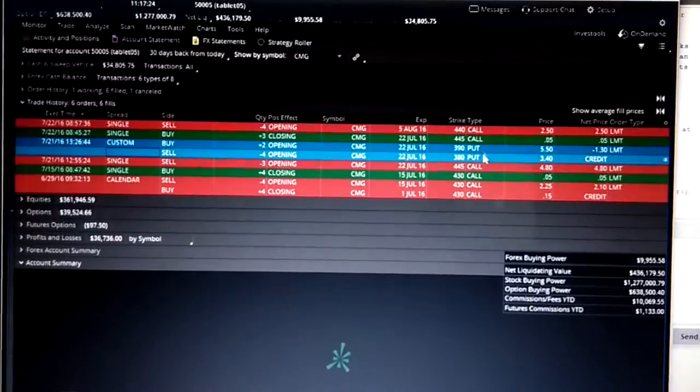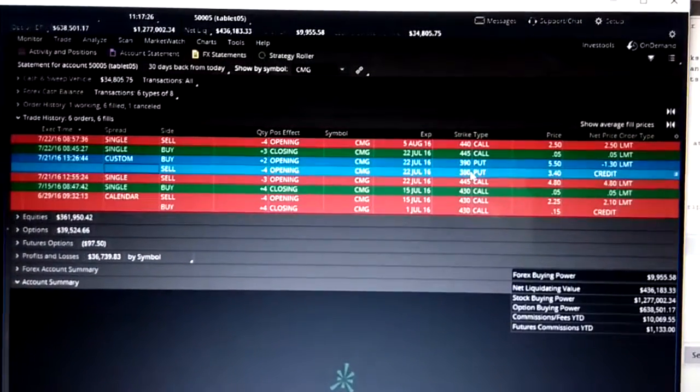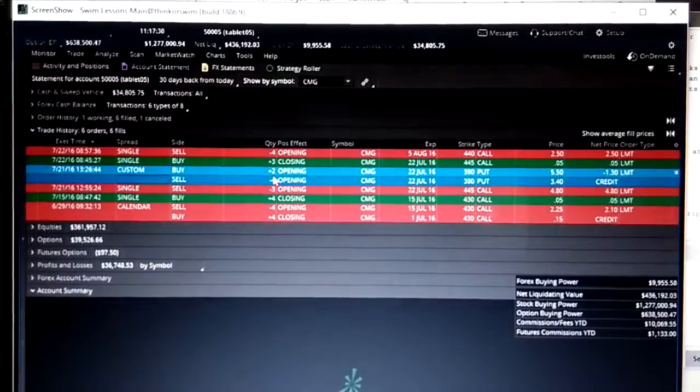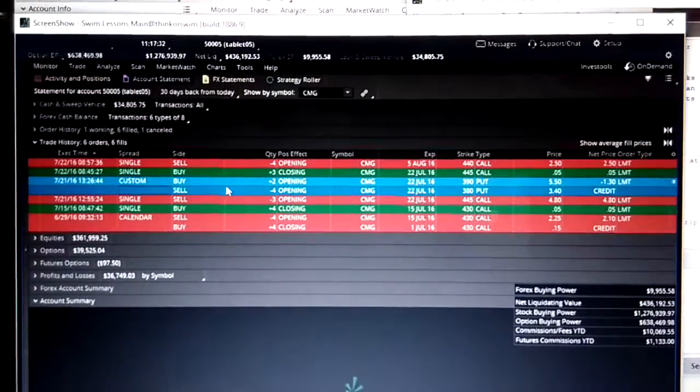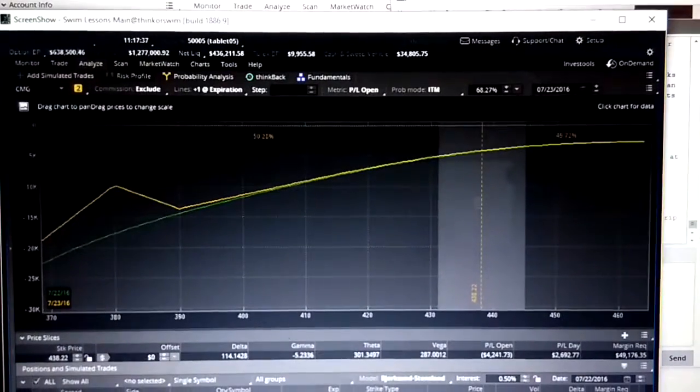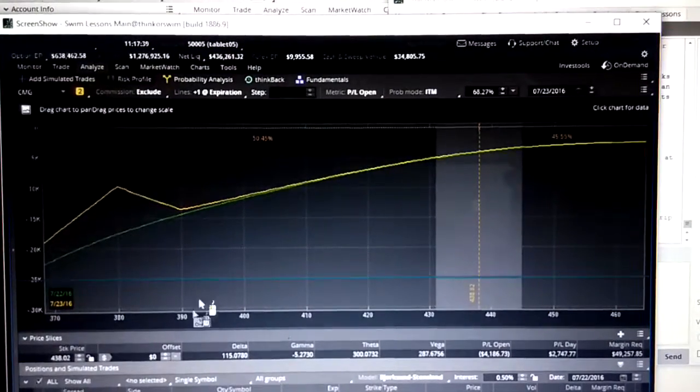What about the earnings play? Let's look at the earnings play. The earnings play highlight was relatively simple. Here it is. The 383.90 put, 1 by 2, or 2 by 4. It's a 1-by-2 ratio, but we did it twice. So we did it 2 by 4.